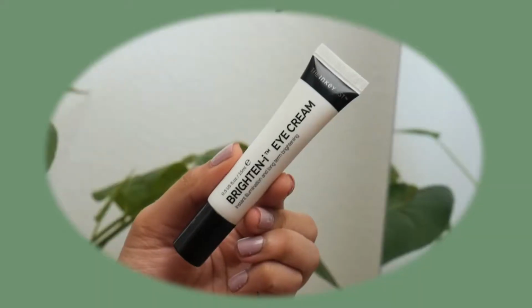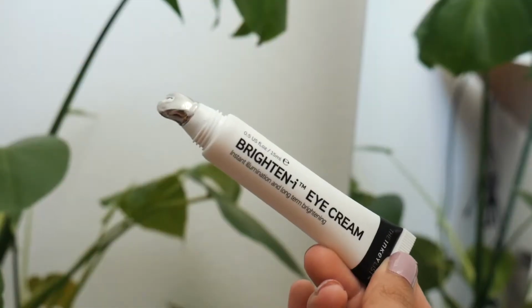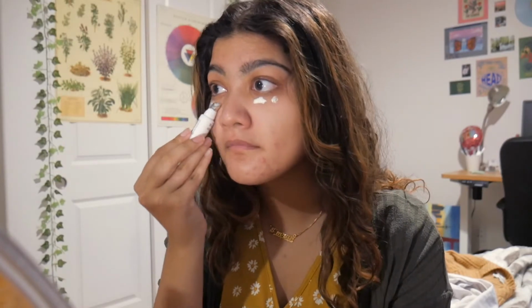After that, I'll go in with my Brighten Eye Eye Cream from the Inkey List. I don't really think this does that much. I don't think eye creams in general do that much. I'm pretty sure this does have caffeine, so it's supposed to overall brighten your under eyes. I wouldn't say I've so much noticed a difference in that, but what I do really like that keeps me using this is the applicator. It has this nice metal applicator thing, and I think it really helps with depuffing my eyes. So I've been using this more for morning depuffing than for under eye differences. Wouldn't say it's like a you need it, but it's just something nice to have.